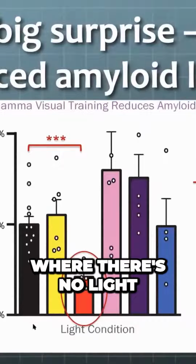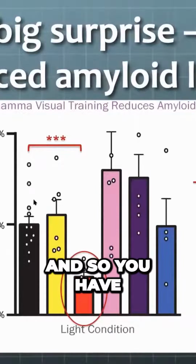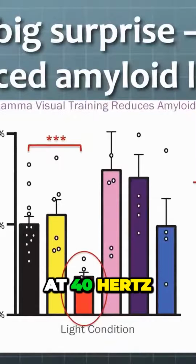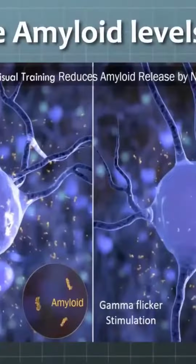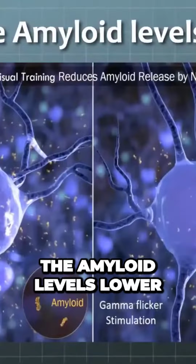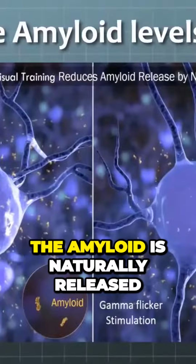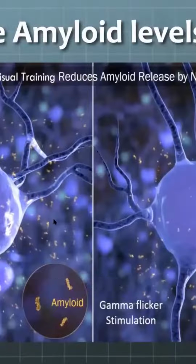This is where there's no light, the black one. And so you have a serious reduction when you stimulate the brain at 40 hertz. And the question is, why are the amyloid levels lower? Well, what happens is that amyloid is naturally released from neurons.